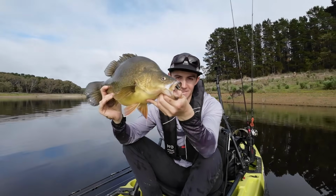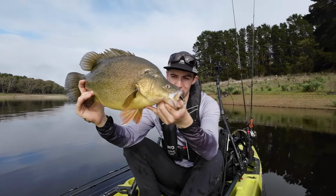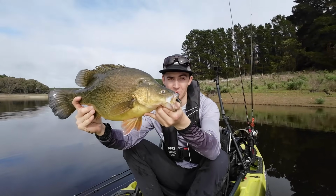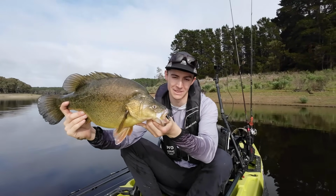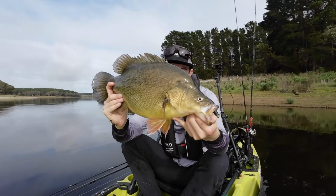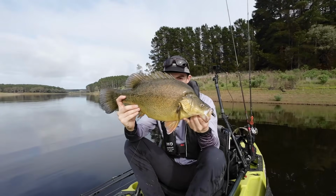Black grub. That's the Baitjunkie 2.5 inch grub in that black UV. I haven't thrown it for a little while, mostly because I know it works and I want to try new things, but going back to it, man, they love it. He did a really good job, he crashed it. Very good.